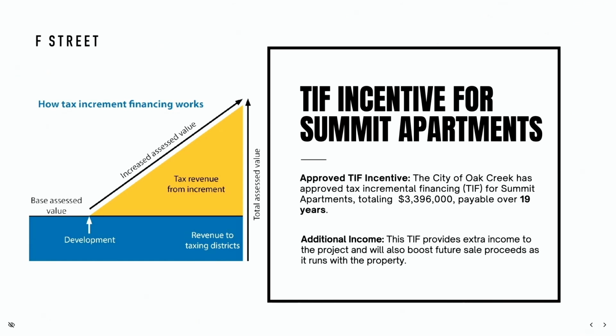The way they've structured this is it's a pay-go TIF, or pay-as-you-go. As we construct the building, we are increasing the value of the land that it sits on, which in turn is going to increase the amount of property taxes you have to pay. How they structure this is 95% of the property taxes that we have to pay are essentially waived to help boost the profitability of the investment. This is a 19-year period where we will have property tax incentives, and we are estimating about $3.39 million in total incentives throughout the life of the project.